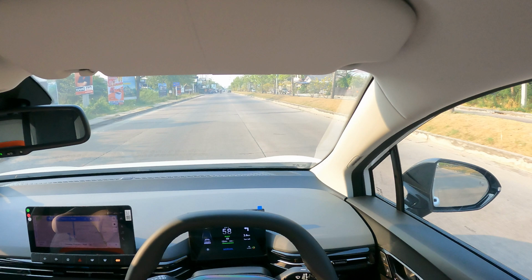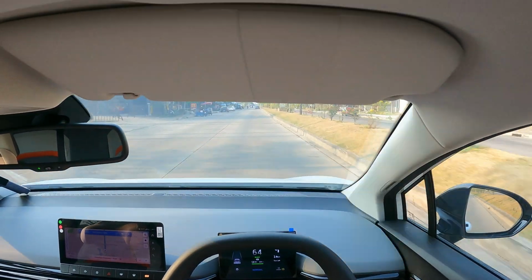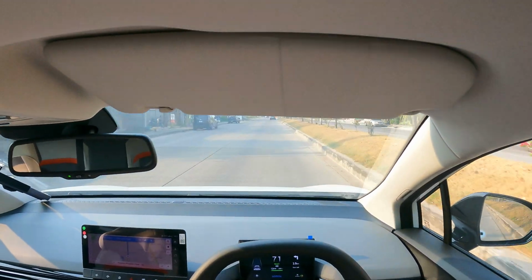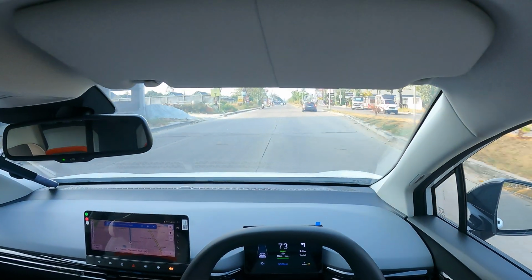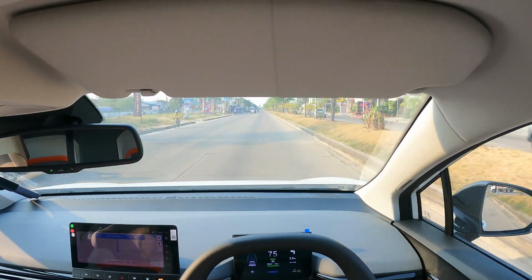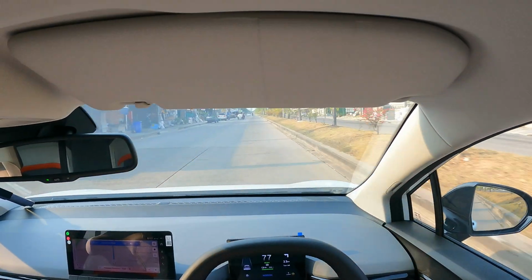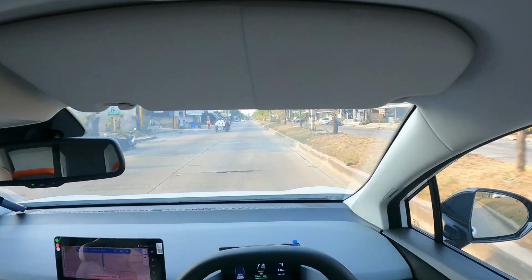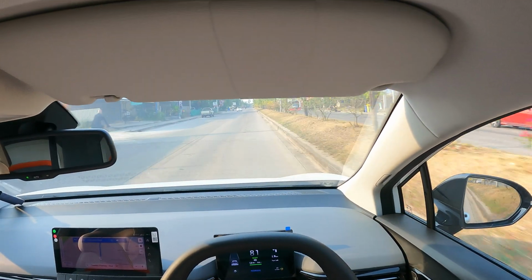Let's say you drive 300 kilometers, but it really depends on whether you use aircon. It really depends on the road conditions, if there is traffic. If you're driving too fast, you're gonna drain the battery very quickly as well. But here in Thailand we already have charging stations, I would say every 70 to 100 kilometers, so it is pretty comfortable right now.